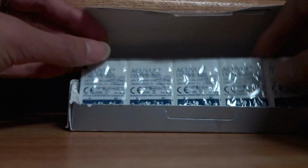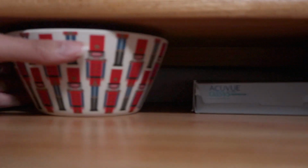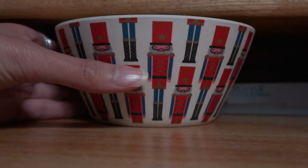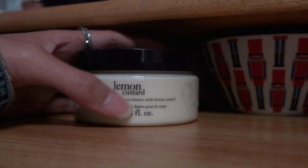The first thing is contacts because I am blind without them, so I thank them, but it's in a really ugly box. I also have a bowl that I put all my chips in, and I like to keep my lotion on my desk because I'm really bad at moisturizing daily. I would never put on lotion ever, so I just got into it recently, but I'm really bad at doing it.